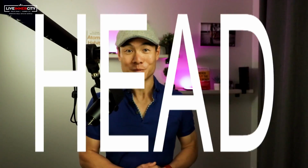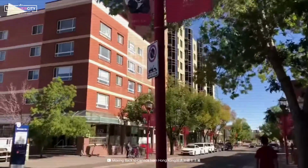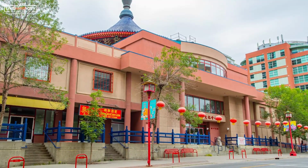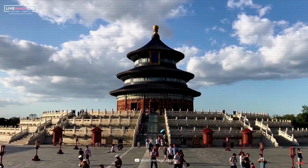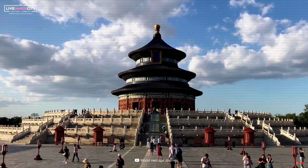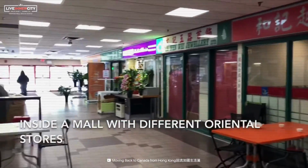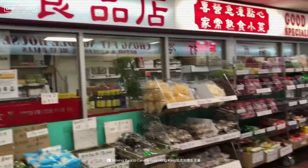For those looking for a more culturally rich area, Chinatown might be the perfect place for you. It's known for its high density living and concentration of East Asian retail and restaurants. In fact, Calgary's Chinatown is home to the largest Chinese cultural center in North America, designed in a traditional style with a roof modeled after the Temple of Heaven in Beijing. There's also Dragon City Mall that has a bunch of unique Chinese shops inside.